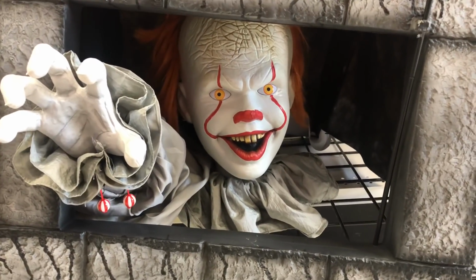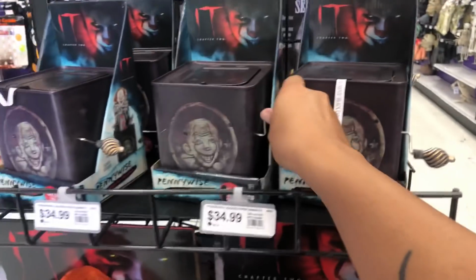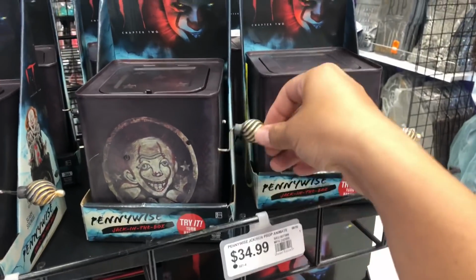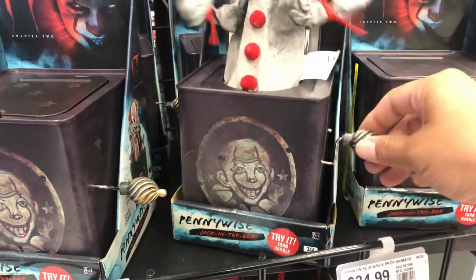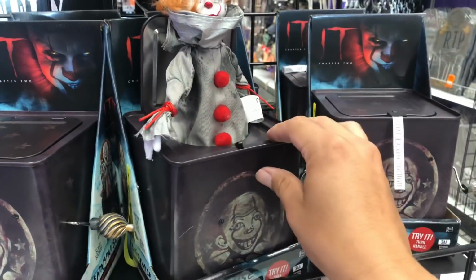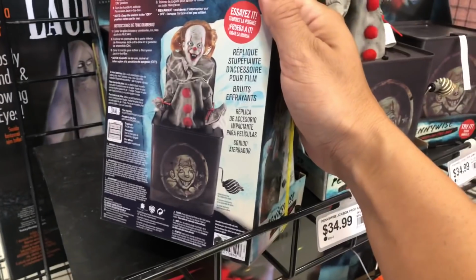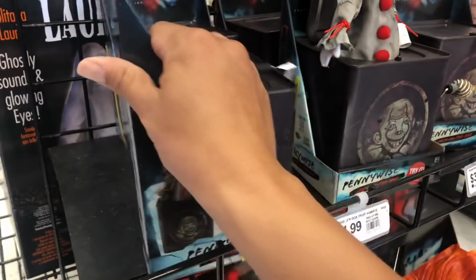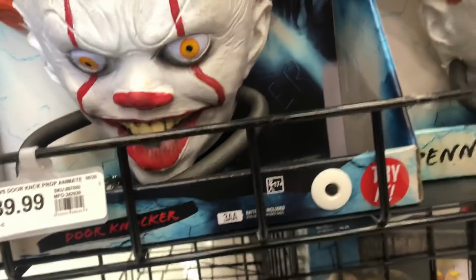$130 though. Honestly, I might want to wait till they go on clearance, but I don't know. They do look cool though. And they have these here too. We got a Jack in the Box. I don't know if these... So they got a bunch of these. This one I'm probably not gonna pick up. They have these door knockers too. This is interesting.